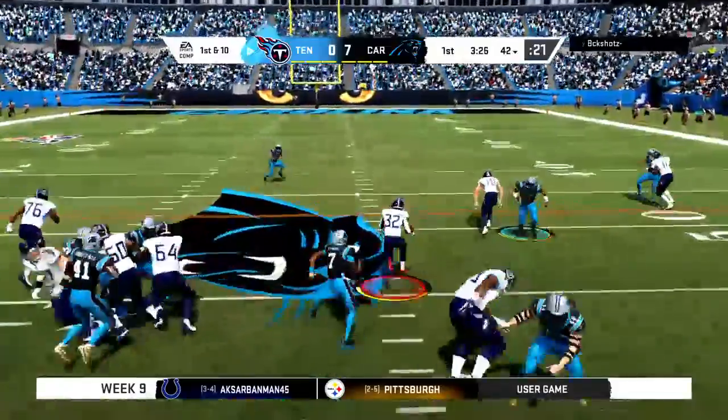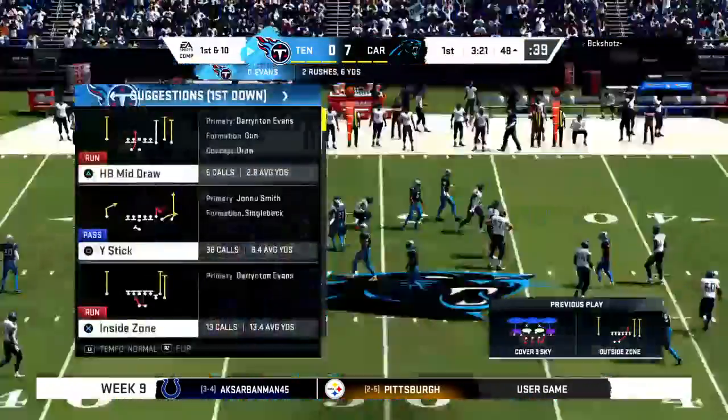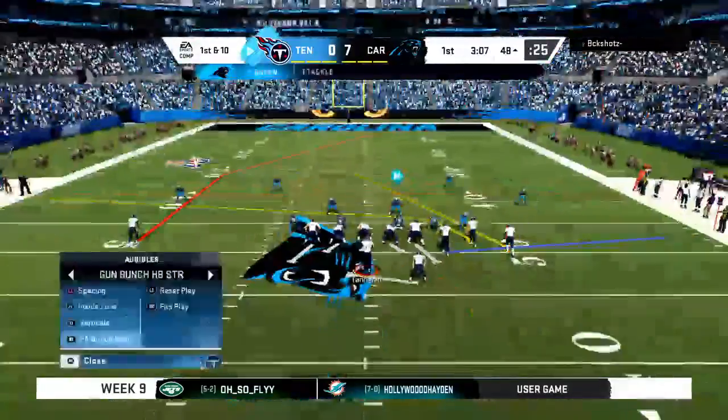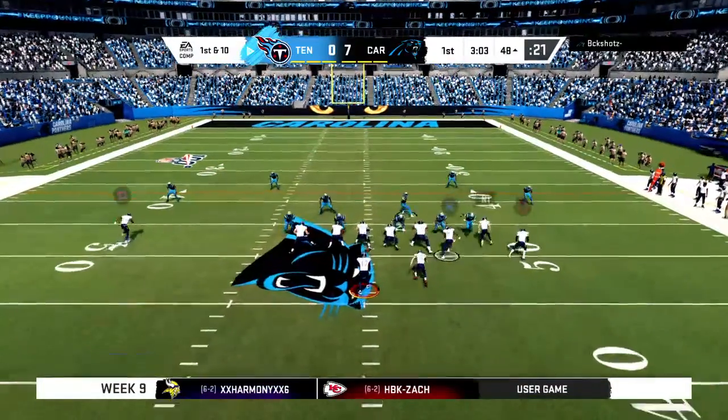They'll run on first down. It's Evans, and he'll be taken down, but not before he works it past the 50. That's a first down pickup for Tennessee on a gain of 10. So from Panther territory now, it's 1st and 10 at the 48-yard line.